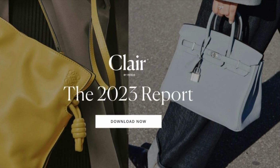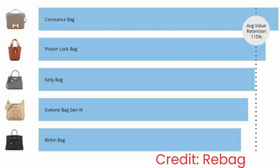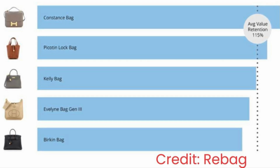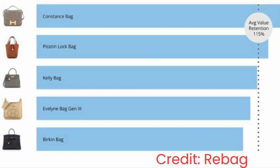According to the 2023 Claire report, the Hermes Constance has an average retention value of approximately 125%. So that's 25% over the original retail price. The Kelly is trailing at approximately 115%, and the Birkin at approximately 105%. Even the non-quota bags like the Picotin had an average retention value of 120%, as well as the Evelyne bag Generation 3 is just short of 110%.